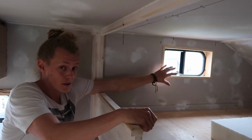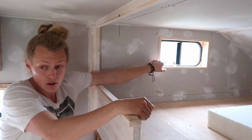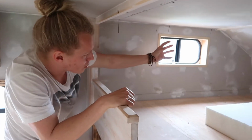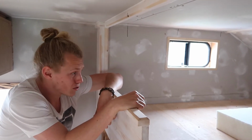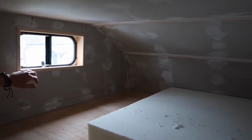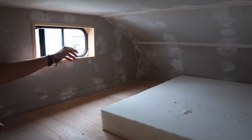This window wasn't here. We actually installed this ourselves. It was just very dark up here and gloomy. It really makes a difference. If you saw this before, it was just dead. It was hollow. It was horrible. It just throws so much life into it, having that little bit of light, especially on hot days. You could just crack your window.